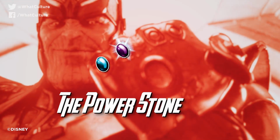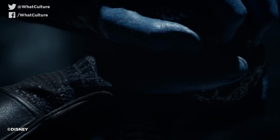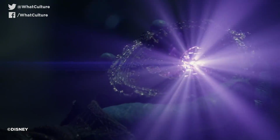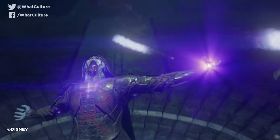Number 5, the Power Stone. Where is it? Contained in the orb, which was being protected by Nova Corps on Xandar. What is it? Quite simply, it makes the user much more powerful. Channeled correctly, it increases a user's physical attributes, allowing them to manipulate energy. It even has enough power to destroy an entire planet.